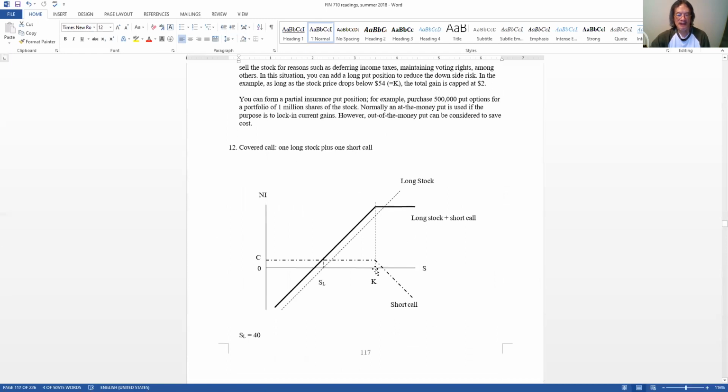But again, you don't mind that your stock is called away because of this option, because you plan to sell the stock at about this level anyway. And the good thing is that you receive an additional income from selling the call. Therefore, your loss in this area is reduced because of the call premium that you receive. And in this area, your gain from the long stock is enhanced by your receipt of the call premium.